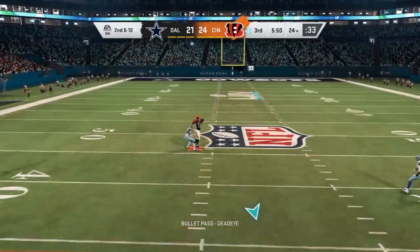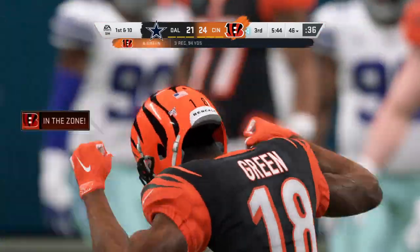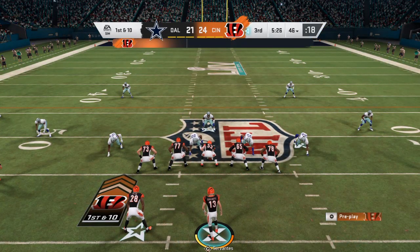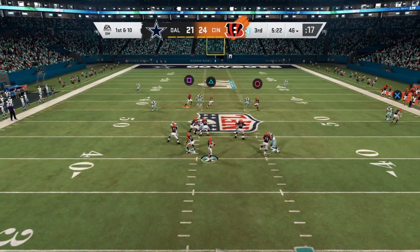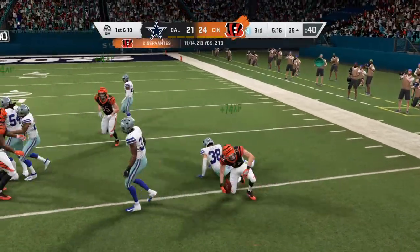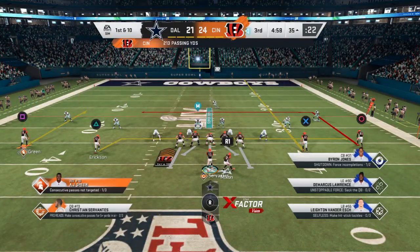2nd and 10. And that's complete. It's Green here, and they work this well upfield across the 45. 22 yards there, a first down. Back to throw now on first down. Wide open receiver, complete. And he's got this down to the 35. That's over 40 yards of movement with those last two plays.